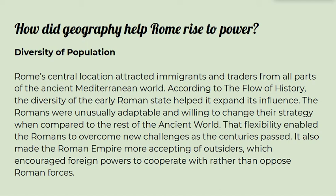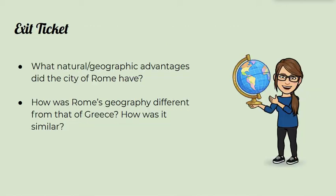The Romans were unusually adaptable and willing to change their strategy when compared to the rest of the ancient world. That flexibility enabled the Romans to overcome new challenges as the centuries passed. It also made the Roman Empire more accepting of outsiders, which encouraged foreign powers to cooperate with rather than oppose Roman forces. Lastly, stop and think.